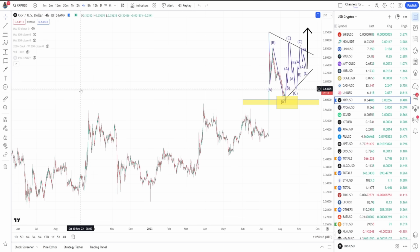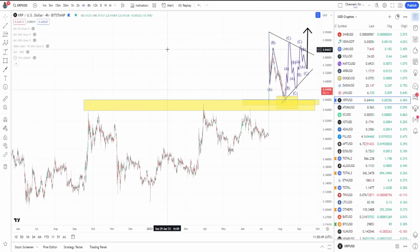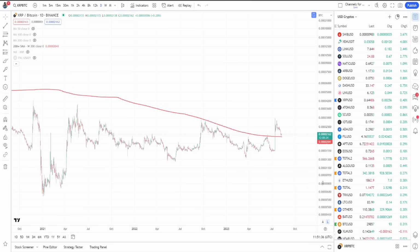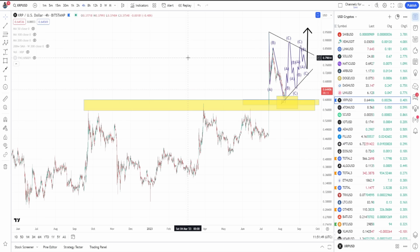Multiple reasons. One, this is the breakout level that we were stuck under for a year and 2 months. Simply just a back test. Two, the XRP versus Bitcoin price chart's been stuck underneath the 200-week moving average for over 4 years. This was a breakout. We can even see right here, back test, we're within 2-3% of the 200-week moving average. Makes perfect sense that this is just a back test level that we're at. So not only do we have it over there on the XRP versus Bitcoin price chart, we have it over here on the XRP USD chart.